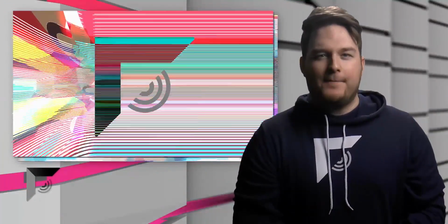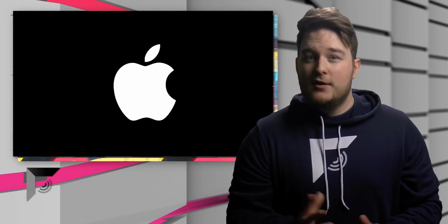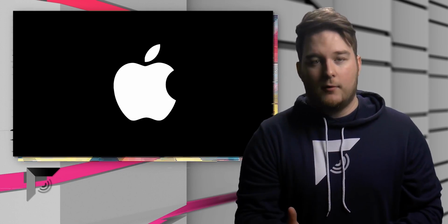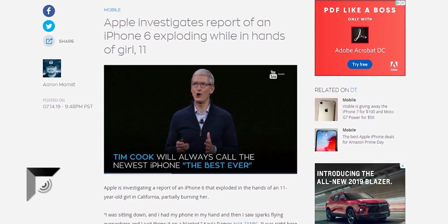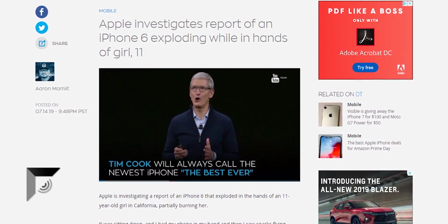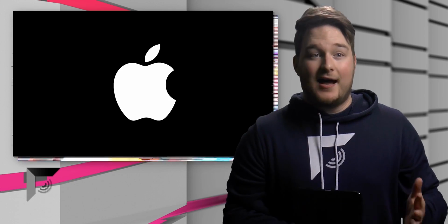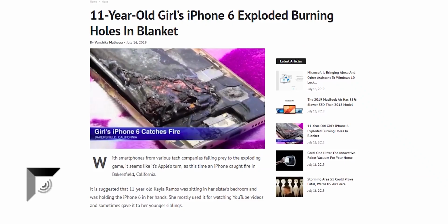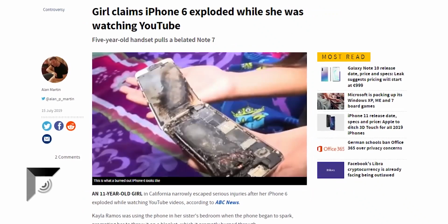All right, next up, in Apple news today, an iPhone Note 7. You know. So Apple is investigating an explosion that happened to an iPhone that was in the hands of a little girl. By little, I mean 11 years old. Now, before you freak out, don't worry, it didn't hurt her, did not blow off her little girl fingers. It did, however, burn through a blanket. Now, you're probably wondering, what kind of iPhone was it? An iPhone 6.